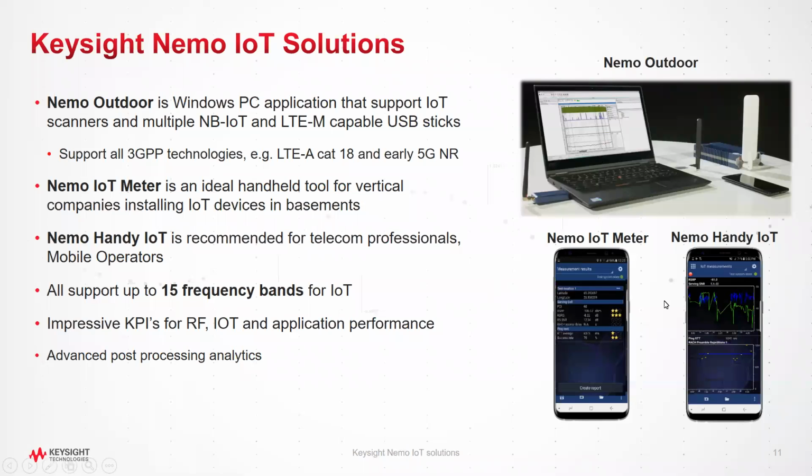We do have smaller form factors as well. We have the phone form factor, where you can connect the dongle that I'm pointing to, one of these dongles, to the phone, and pretty much walk around and do a very easy test to see how your IoT performance is in your venue. Or it can also be a drive test. You could take the same dongle, plug it into one of these phones, and do a drive test as well, and collect the same level of KPIs and information.